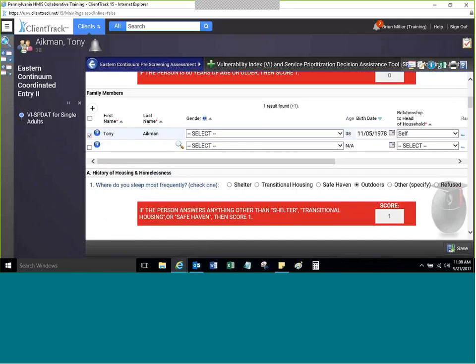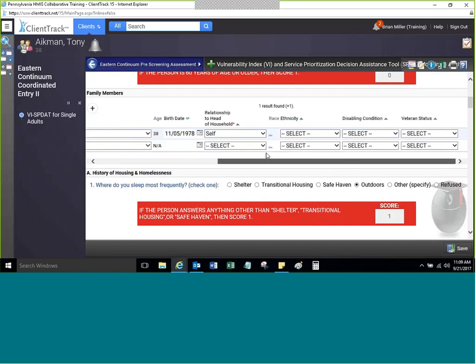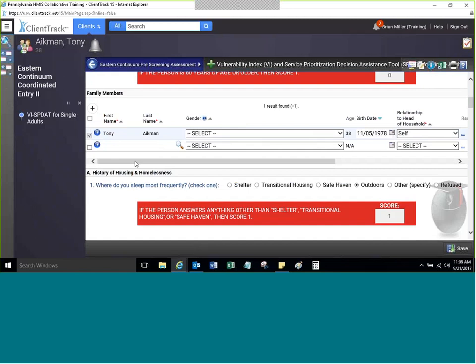But one thing that I do want to mention is this family grid here. This is built into all of the SPDATs. I know it's probably only shown to be required with the family SPDAT, but what we actually did is build this into all of them, and this is to help collect additional demographic information, because as you saw from the initial intake, even when you're creating a new client, we collect date of birth and social security number. There are a number of demographic information such as gender, race, ethnicity, veteran status that we don't collect.